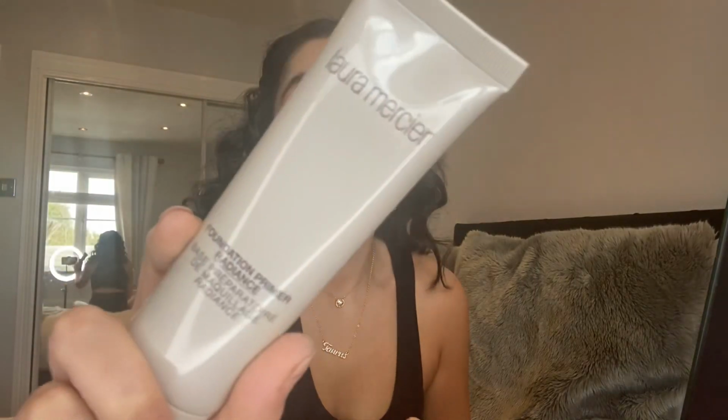So I'm literally gonna prime my face. Before you prime your face, wash your hands, girls. So I'm gonna go in with the Laura Mercier foundation primer, radiance, whatever, and just rub this in with my fingers.